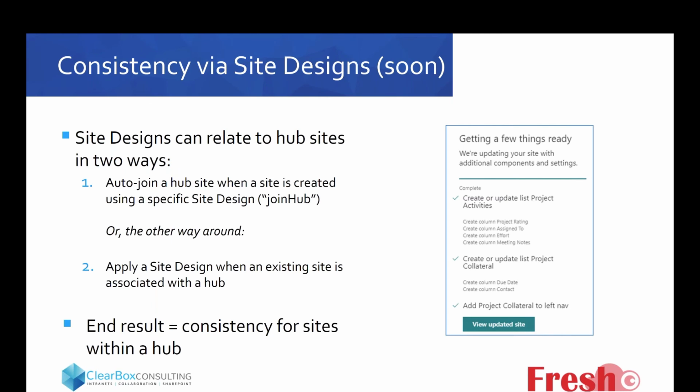Now, site designs come to hub sites in a couple of different ways. So it's possible that if I create a site from a certain template, I can auto-join a hub. So maybe I could create a site design for finance sites, and then if a site gets created using this design, it can auto-join the finance sites hub. And that can be useful because then as these things get created through the business, I don't need to rely on a site owner doing the right thing and making the association in the right way. I've handled it for them, and there's not too many mistakes that they can make.